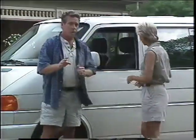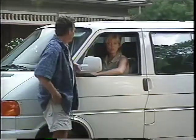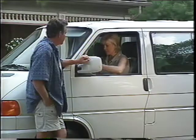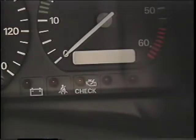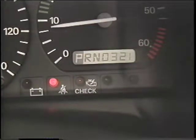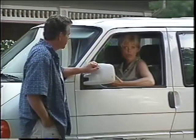All Eurovan models are equipped with an onboard diagnostic system. The system monitors exhaust emissions without reducing engine performance. The system uses a warning light to alert you to any emissions problems. Located on the instrument cluster, the malfunction indicator light comes on when the ignition is turned on and goes out after the engine is started and the idle has stabilized. It's a normal function of the system telling you that it's working correctly.